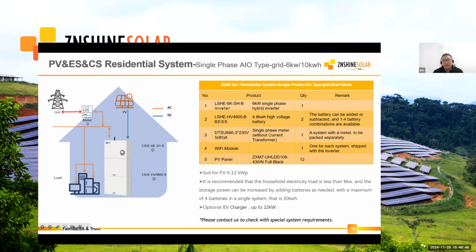And the next is the AL system for the upscale market. It uses the 6 kilowatt, 10 degree battery. You can see the visual of the system. It looks nice because the unit price of this kind of components will be higher. And we also will use the meter to do the statistics of the electricity of the system, and also can prevent the reverse current from the grid.